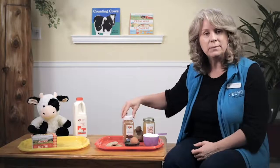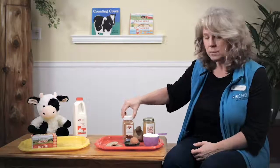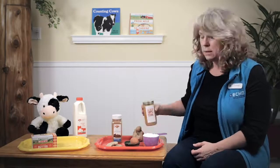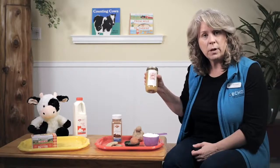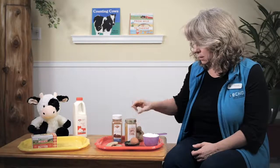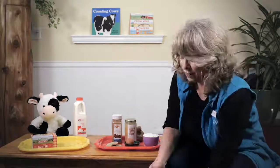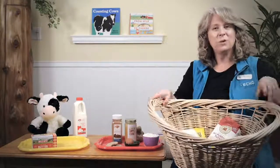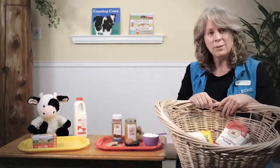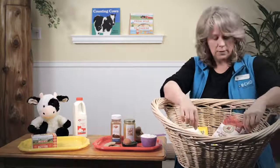How about the cinnamon? Did that come from milk from the cow? No, we'll keep that over here on this tray. How about honey? Is that made from milk that comes from a cow? Nope, that was from the bees. The egg was from the chicken. I have some other things in my basket. I was wondering if you could help me sort them into things that are made from milk that comes from a cow and things that are not. Are you ready? All right, let's see.